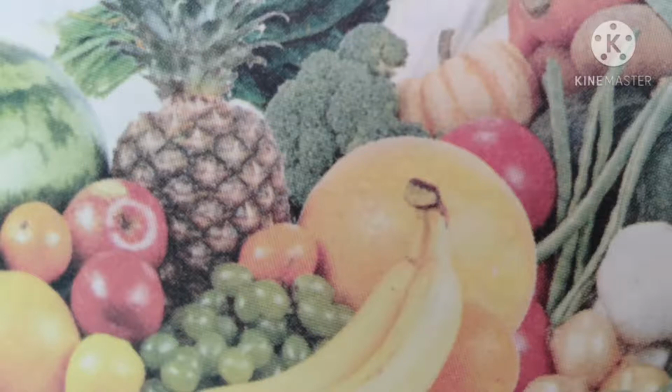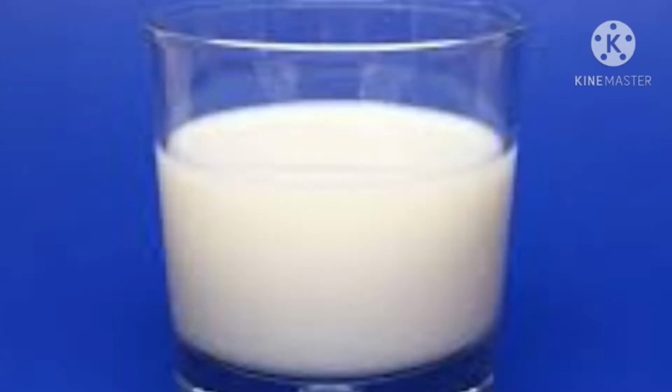5. Oil and ghee. Oil is made from mustard, groundnut, sunflower, and coconut. Similarly, ghee is made from milk or vegetable products.